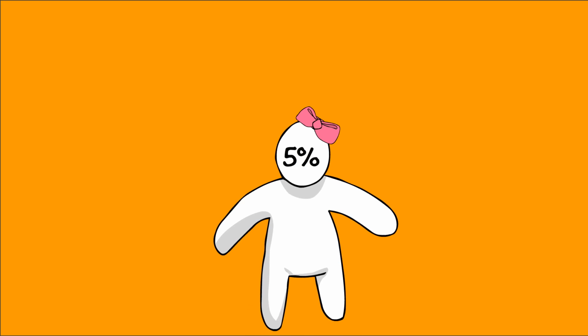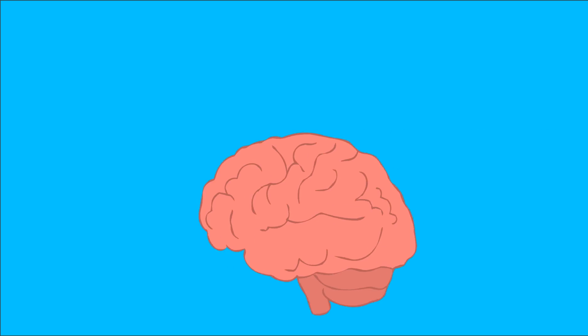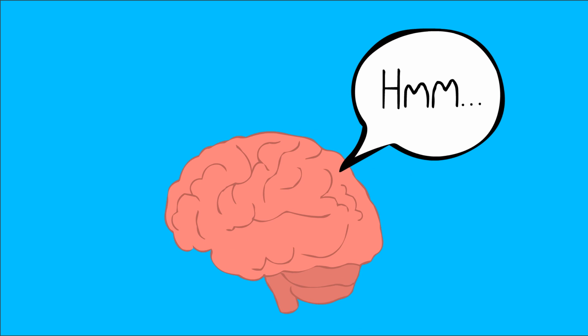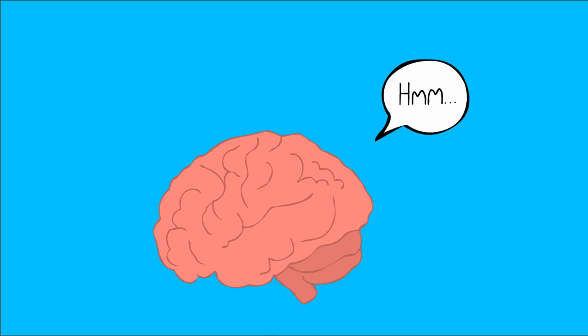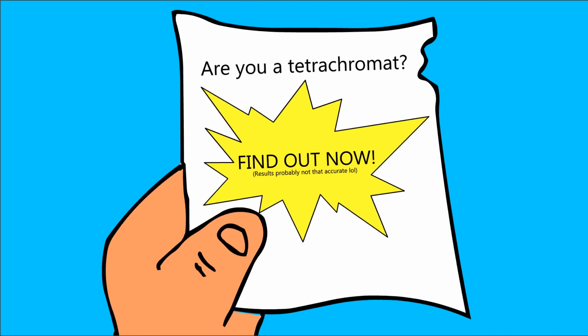Opposite to colorblindness, there's up to 5% of women that can have tetrachromacy, which is a 4th type of cone cell. This could give them a significant increase in color differentiation. Sadly, it's not that well understood if our brains or our nerves can actually interpret the information given by the extra cones. You can try by checking to see if you're a tetrachromat through some online quizzes or something, but that probably won't actually tell you the answer.